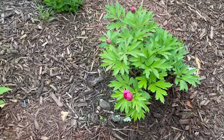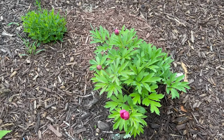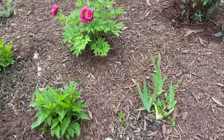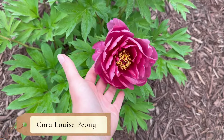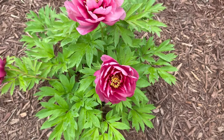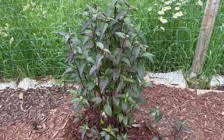Here's a peony that I planted last year. I cannot remember the variety, but I think it's the same one as over here. I'll have to look it up. I know I have it in a past video. I'll put the name up, but look at that. It's like a burgundy red with that kind of golden yellow center. Love it. Here's the Heliopsis that I transplanted.